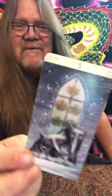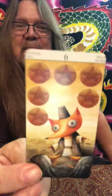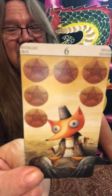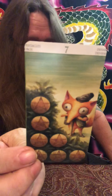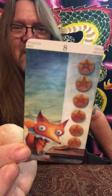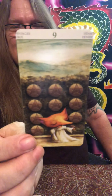Five of Pentacles, you can see him right there. Sad day. They definitely feel left out in the cold. Six of Pentacles, one may be giving a little bit too much to one and not giving enough to another. Seven of Pentacles, our little gardener in his garden of life, waiting for the manifestation to come. Eight of Pentacles, our little fox right there, hard at work.